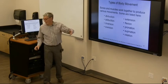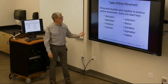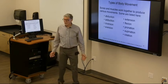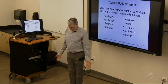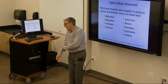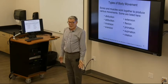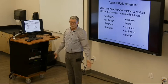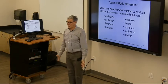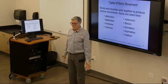So the types of body movements that this can allow, there are more than this, but this is going to do for this class. We're going to abduct and adduct. Abduction is to take away. When you abduct somebody, you take them away. Adduct, you add back to the body. This is a sideways movement in the frontal plane. Abduction and adduction of the hip, of the shoulder, is in the frontal plane.